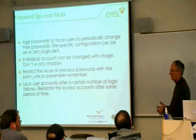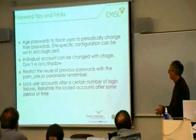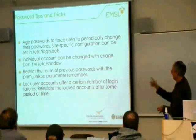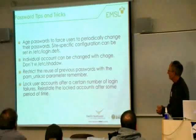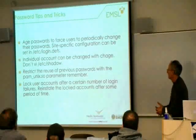Doesn't matter. Don Griffin works on that too. Oh yes. Don't edit passwd with vi. Don't edit shadow with just vi.